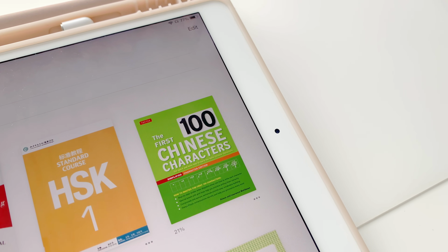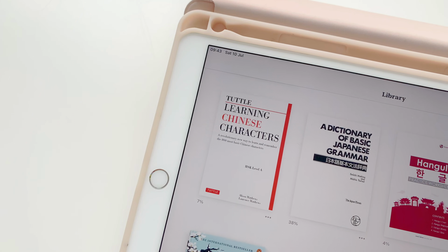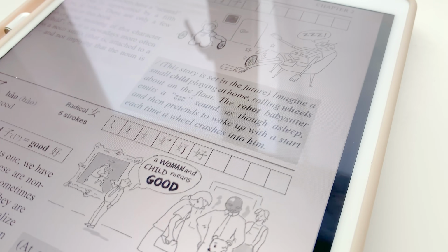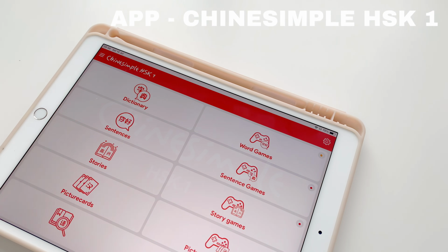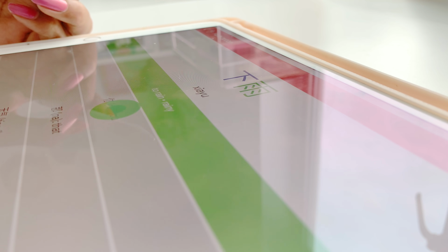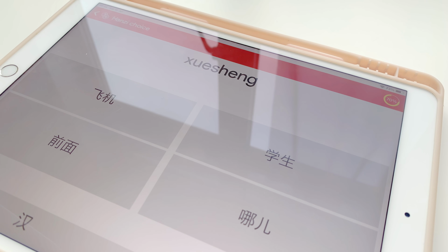If you prefer to practice characters on the iPad, I recommend the first 100 Chinese characters. Also, Tuttle's Learning Chinese Characters is great for mnemonics, but practice space is scarce. Now onto my top 2 apps. I know you guys have seen Chinese Simple HSK1 before, and I've recently purchased the Pro version, but the free version is sufficient enough for you to learn all of the basics.